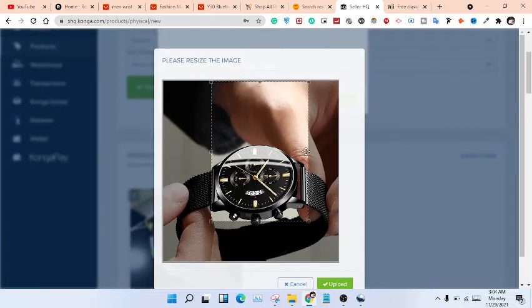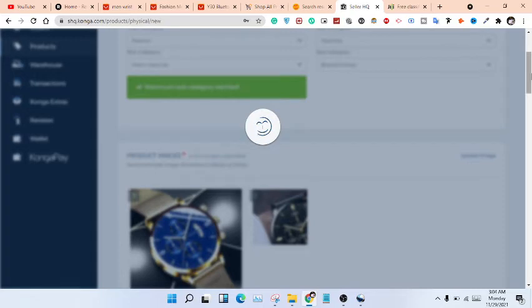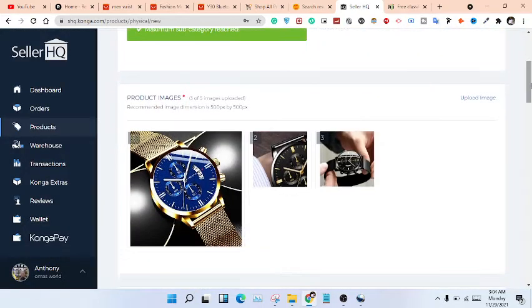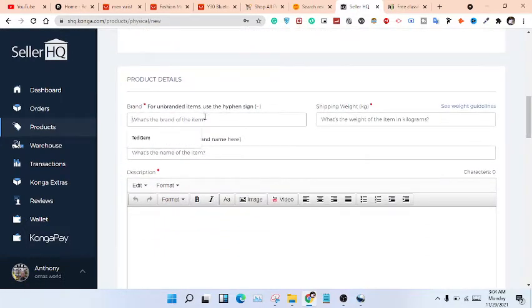So you are putting your images now. This is what buyers will see when they come to your store on Konga. That's all they will see. So once you are done with the images, you can rearrange them. You can use one as cover. Then go over to the product name.